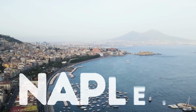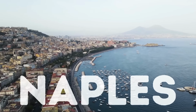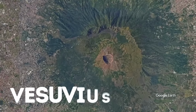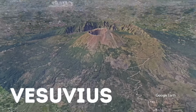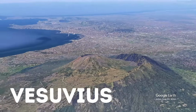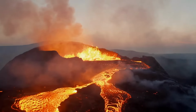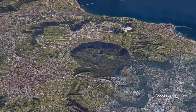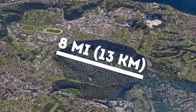There's some volcanic activity close to the Italian city of Naples. And no, it has nothing to do with the famous Mount Vesuvius, but with another volcano. This one is harder to see as it doesn't have a tall peak like Vesuvius. But don't let this bad guy trick you. It could be way more dangerous than its giant neighbor. It does have a huge crater that's about 8 miles wide.